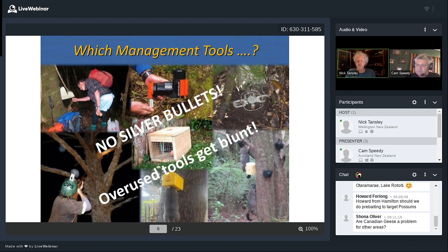Shona Oliver just asked, are Canadian geese a problem for other areas? She must have them as a problem in hers. Yeah, at Turangi here, we've got several, or hundreds and hundreds, I don't know, they're probably up to 1,000 or so now. They foul a lot of pasture, they eat a lot of grass, and that's the same through Canterbury, through Tauranga, through other parts of the country. So I'm not going to cover geese here. I'm covering mammalian pests, but yeah, absolutely, Canada geese are a bit of an issue.